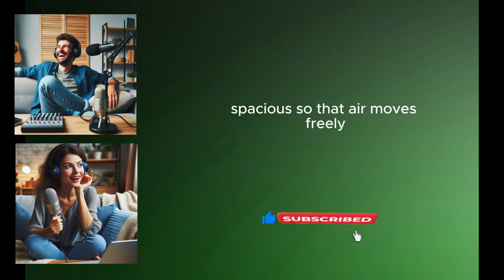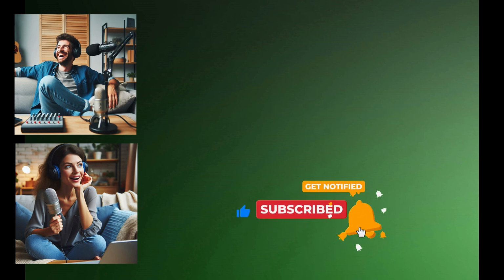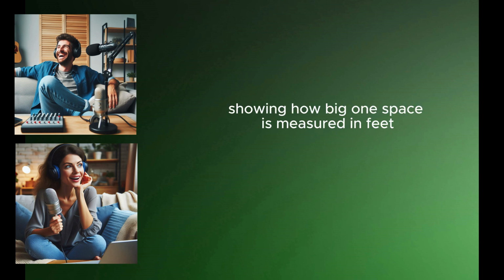Please come in. Come on in. The person that rents a house. Tenant. Disorder, unorganized. Mess. The owner of the apartment. Landlord. Spacious so that air moves freely. Airy. Showing how big one's space is measured in feet. Square footage.